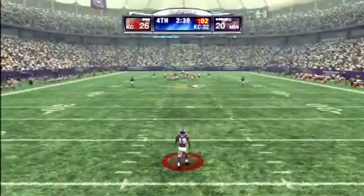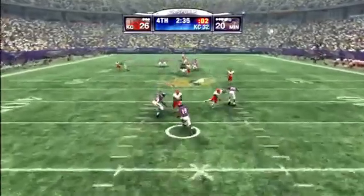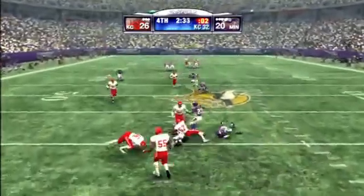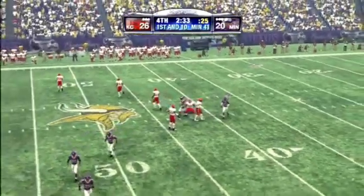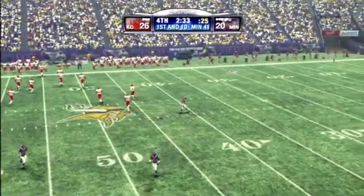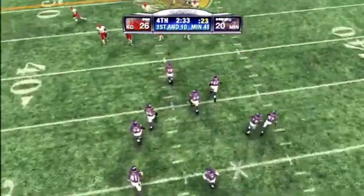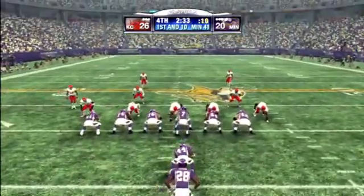Colquitt punts it, and he really got a leg into this one. Wade fields it at the 22. He's tackled around the 41-yard line. They gave up way too many yards on the return there, wouldn't you agree? Yeah, without a doubt. As part of the coverage team now, you've got to free yourself from that blocker as quickly as possible. And if you can't do that, you're going to give up some big returns.